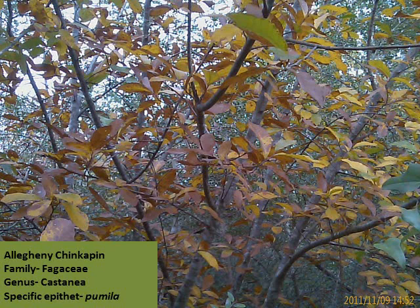Allegheny chinkapin, Castanea pumila, is in the beech family and the chestnut genus, so it resembles other chestnuts, only its leaves and fruit are much smaller. As well, they suffer the same fate as the American chestnut did with the chestnut blight. Chinkapin is a spreading shrub or a small tree reaching a mature height of 20 feet under ideal conditions.